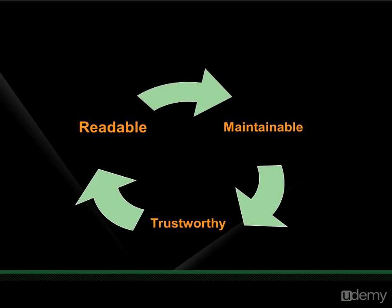Now, if we lose trust, then we won't care about the readability or maintainability of the test. We just won't run them, or we won't change them when they start failing. If we lose readability, we won't be able to maintain the tests. And then eventually we won't trust them. If we can't maintain the tests, it's just a matter of time until we stop using them altogether.